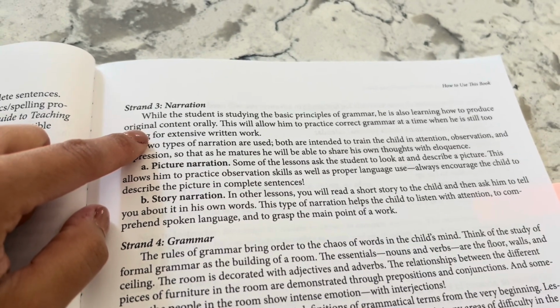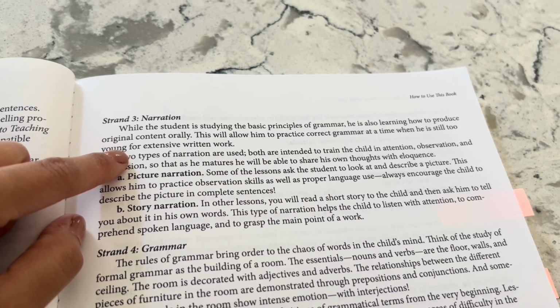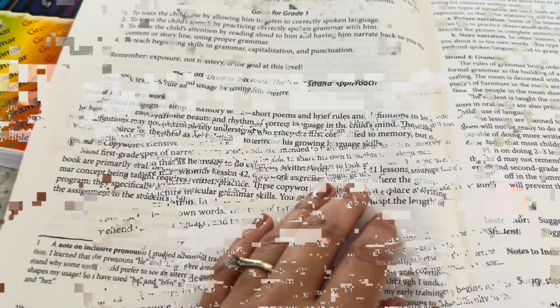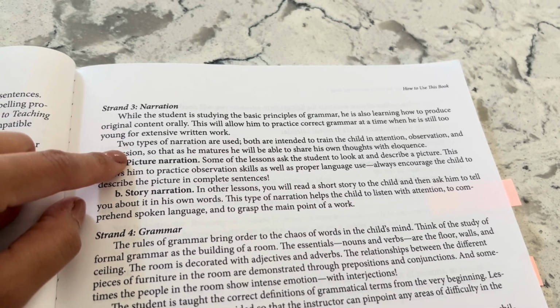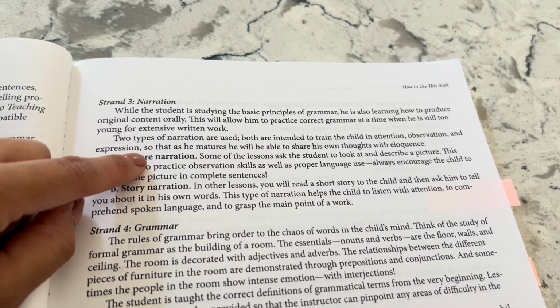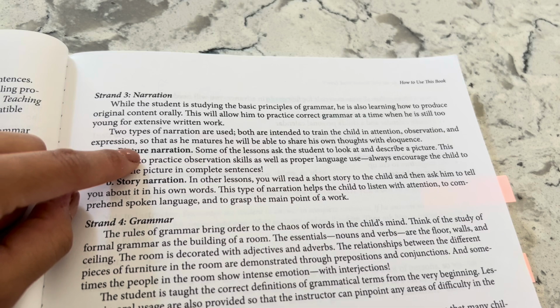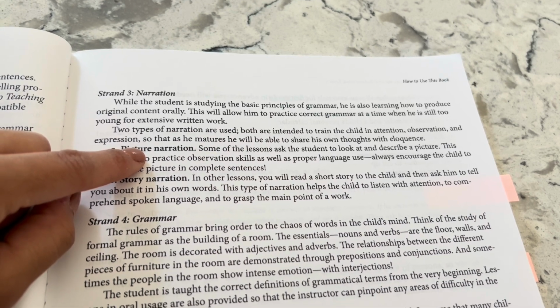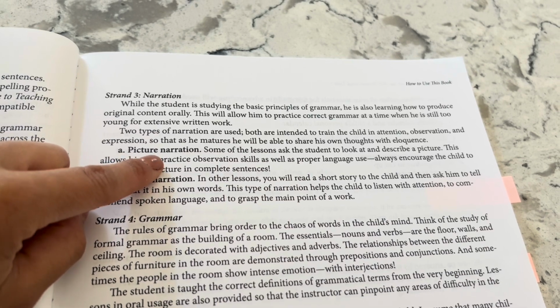While the student is studying the basic principles of grammar, he's also learning how to produce original content orally. This will allow him to practice correct grammar at a time when he is too young for extensive written work. Two types of narration are used, both intended to train the child in attention, observation, and expression, so that as he matures, he will be able to share his own thoughts with eloquence. So the first one is picture narration.